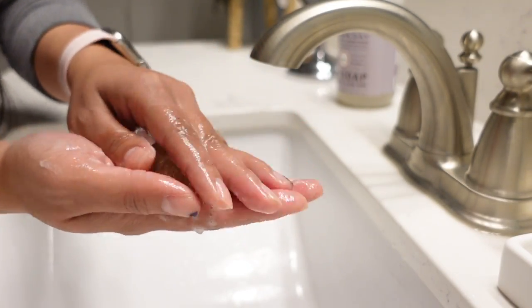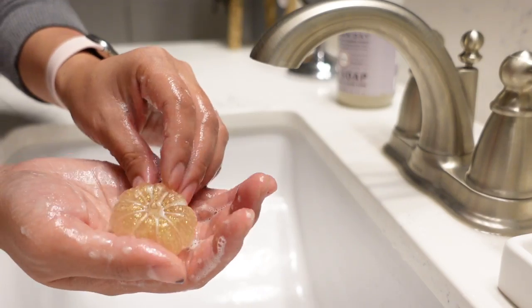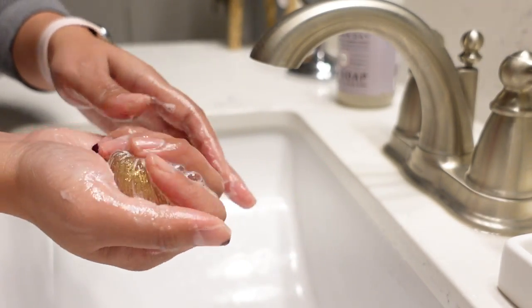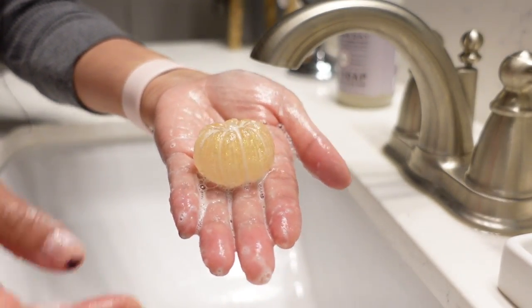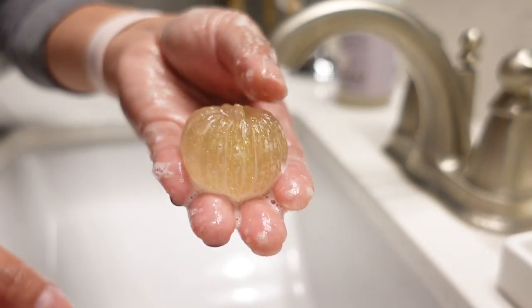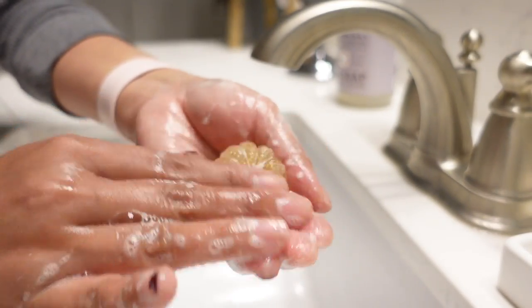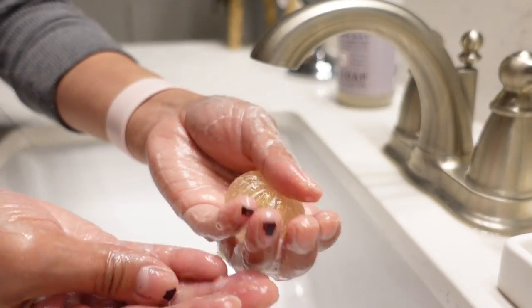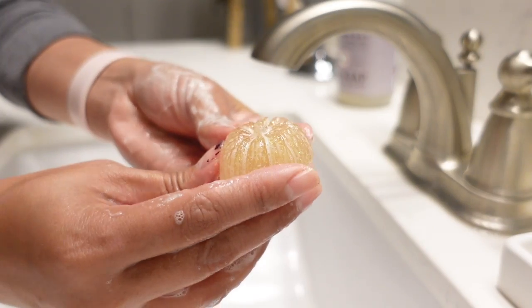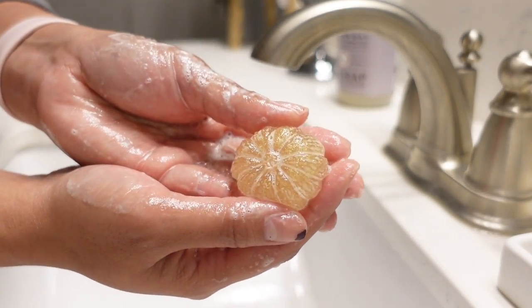So this is the lather that you can expect from the jelly soap base. It doesn't lather too much. They're just more fun. It's more about the novelty of it. And they feel, oh, they're just really fun to use at the end of the day. And they do get your hands clean. They're definitely not gonna be as bubbly or as moisturizing as a cold process soap. That's not what these guys are gonna be known for.